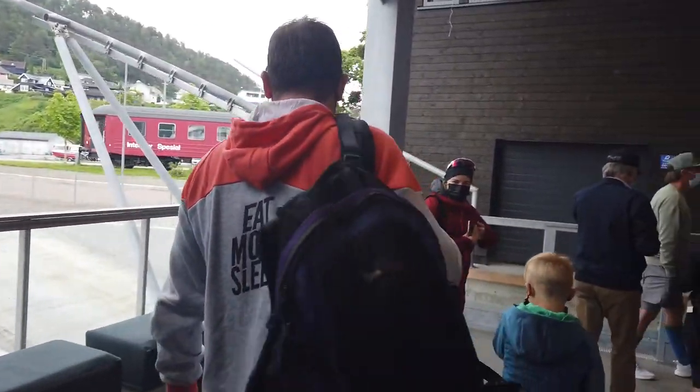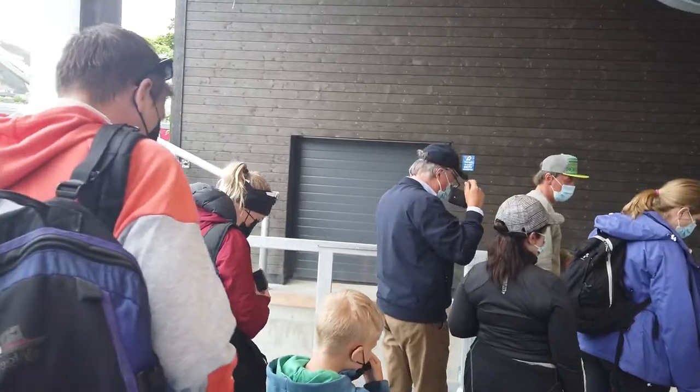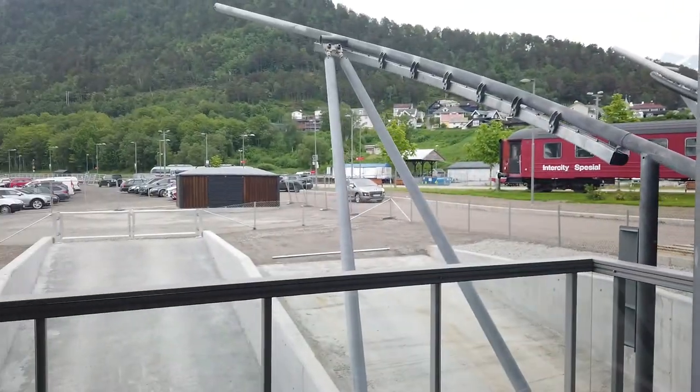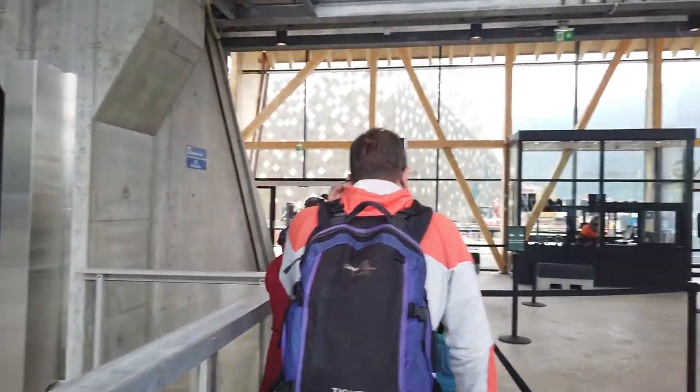Down again in Åndalsnes. Overall, if you're in the area and you have the money to spare, I would totally recommend to take the trip up here. I plan on coming back here when the weather is a little bit nicer to take some more nice pictures.